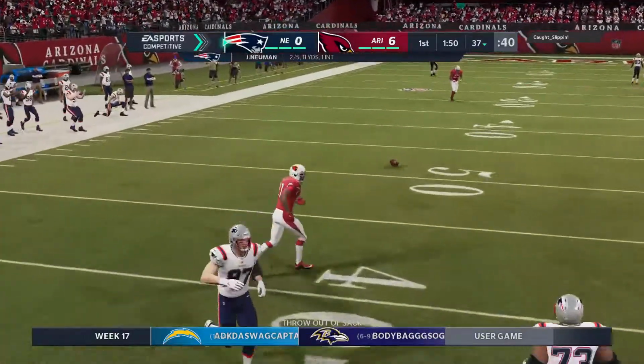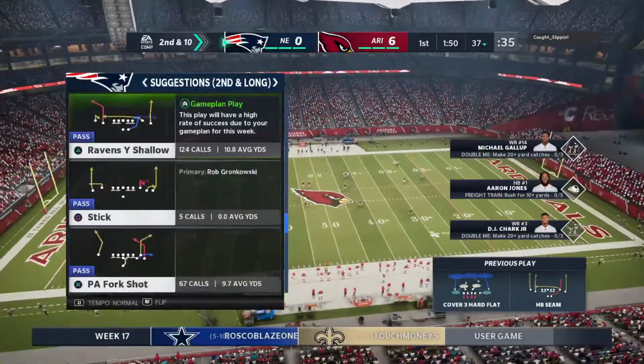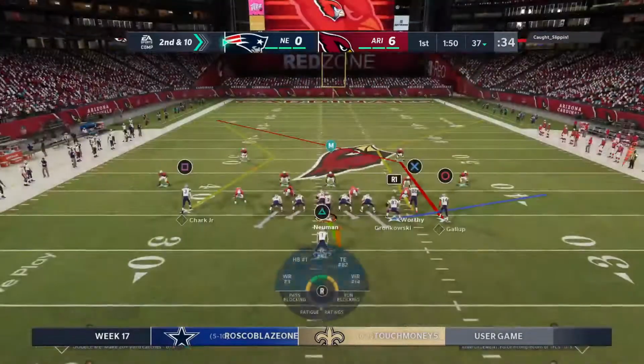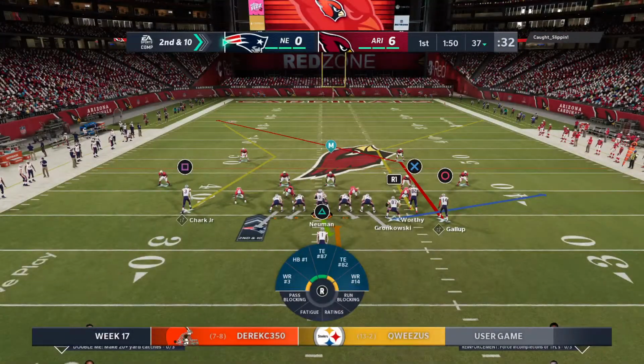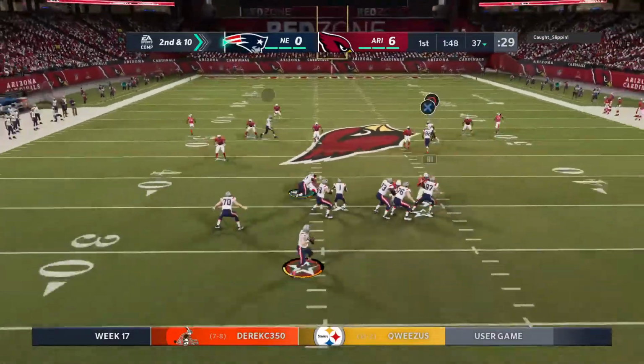And he takes a shot on the release as this will be incomplete. Gronkowski again, he was the intended target, but it'll be 2nd down. It's 2nd down and 10. On play action, they'll throw.